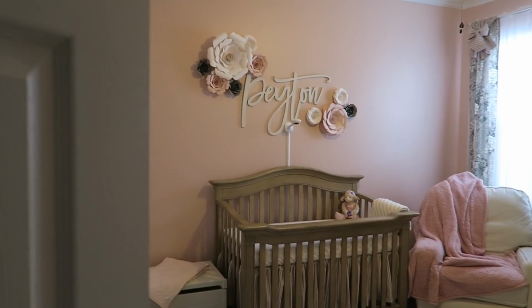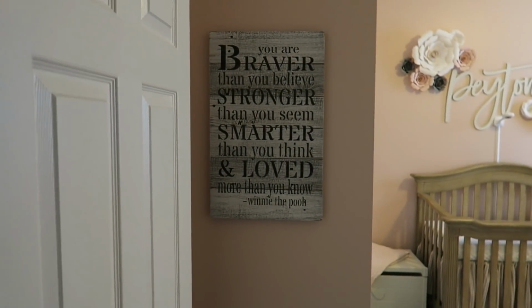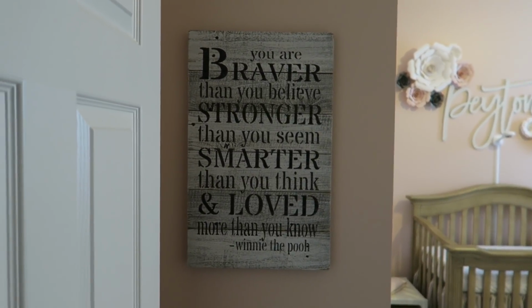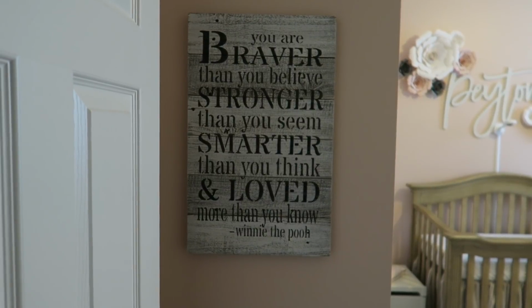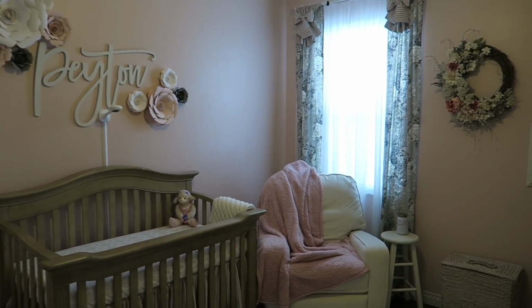All right, guys, we're here to do the final reveal of the nursery. Everything is done. Can't wait to show it to you. So here is baby Peyton's room. When you walk in the door, you see this Winnie the Pooh quote, which my friend from work sent really early on, and I loved it. I knew that I had to put it somewhere in her nursery, so I love that it's the first thing you see when you walk in. You are braver than you believe, stronger than you seem, smarter than you think, and loved more than you know. Oh, I just love it so much.